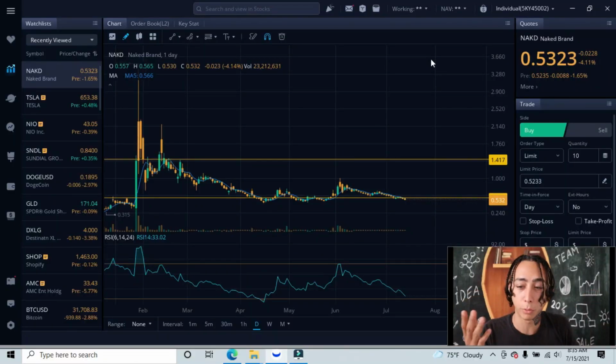The next stock that we're breaking down for this morning is Naked, or ticker symbol NAKD. I have my lines and graphs already set. We're starting from a higher time frame, that being the daily interval. This allows us to find the overall direction and trend that our stock is in, our support and resistance lines, our entries, our exits, and all this other good stuff. So let's go ahead and dive in, you guys.